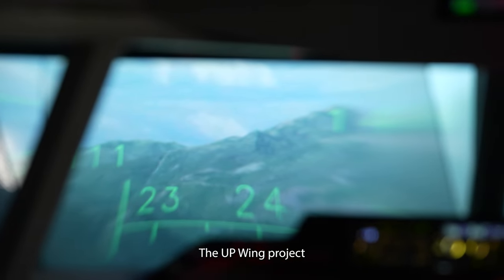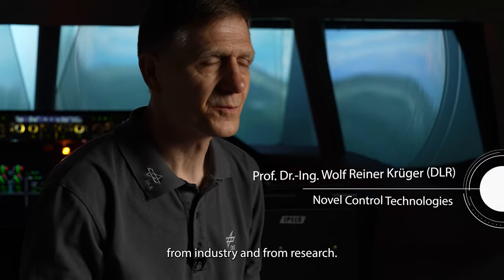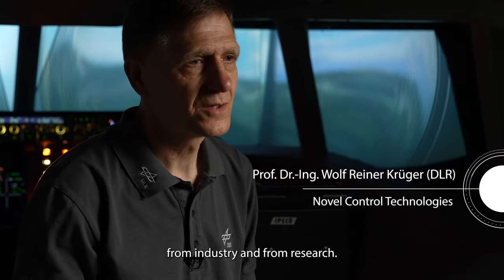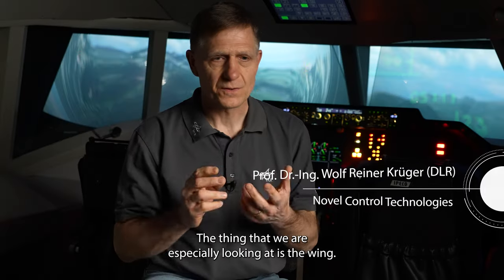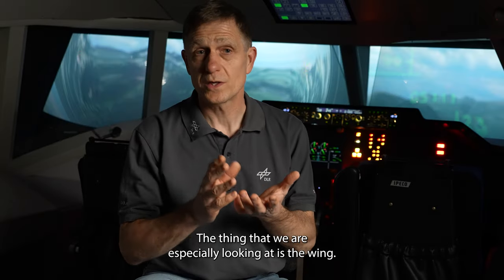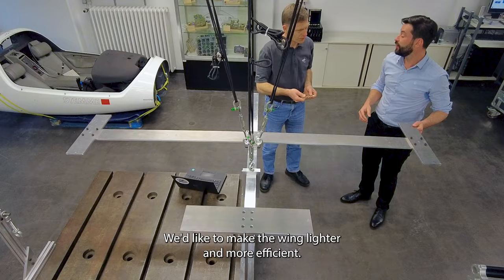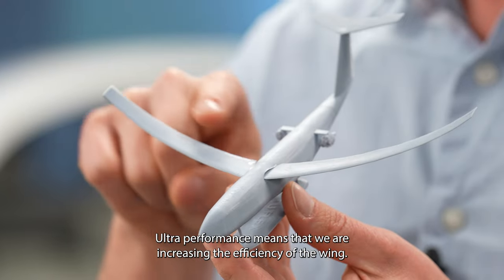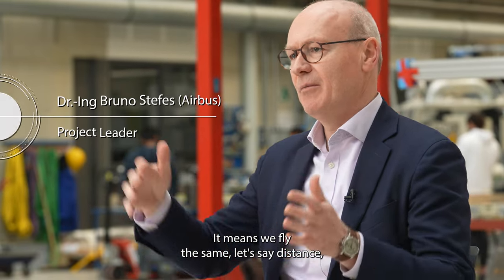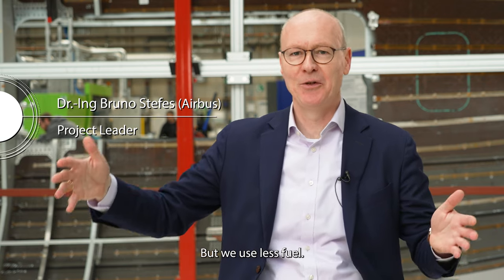The Upwing project is a project of international partners from industry and from research, getting together to increase aircraft efficiency. The thing that we're especially looking at is the wing, and we'd like to make the wing lighter and more efficient. Now, ultra performance means that we are increasing the efficiency of the wing. That means we fly the same distance with the same number of passengers, but we use less fuel.